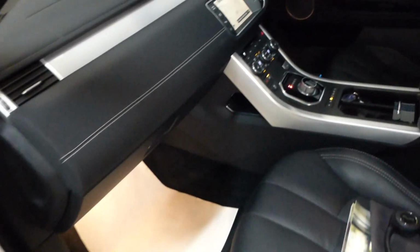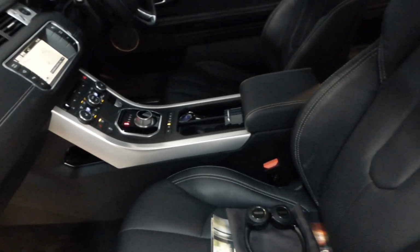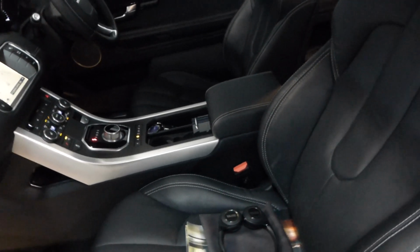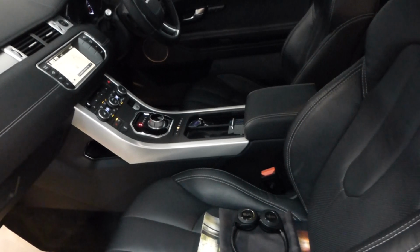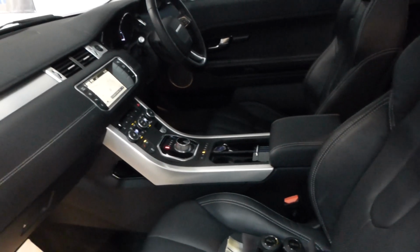navigation, CD, heated seats, heated windscreen, USB and AUX ports. You can wirelessly Bluetooth your music. It's got voice command on the steering wheel. Electrically operated seats. I've shown you the memory controls here. The rear seats, to me, although you can't really see, I'm sorry, don't look like they've had much use at all.